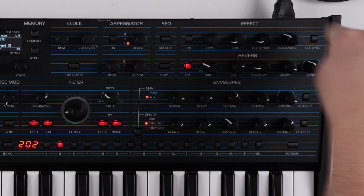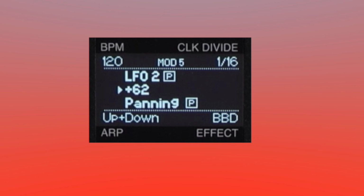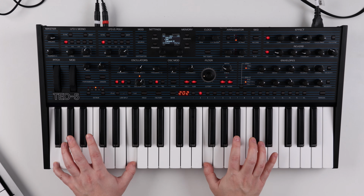And we can turn on the effect here. We got delays, chorus, flanger, phasers, and some lo-fi effects. Ring mod, I believe there is as well. I think that the effects are just okay, nothing to write home about.